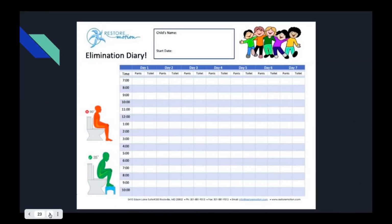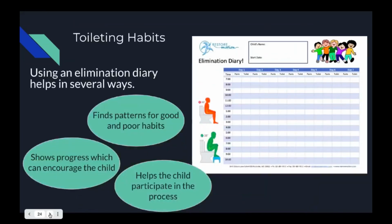Basically, what we're doing is charting for a 7-day period what's happening, when they're going to the bathroom, when they're having accidents. Is it urinary or is it a bowel movement? It's a nice way to check off. The kids can go in there and help. They can use stickers if they want to. You can hang it up on the wall. There are all these different ways to use this for the families.